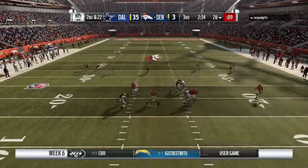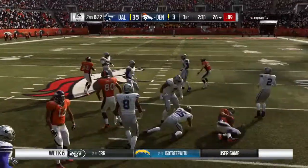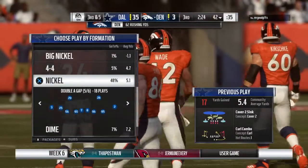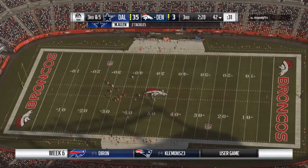From the shotgun, he'll look to throw. Stepping up, he'll try and run. Space to maneuver at the 40, and he'll get this all the way up to the 42-yard line. A breakdown defensively there as the scramble is going to set him up with a much more manageable third down.